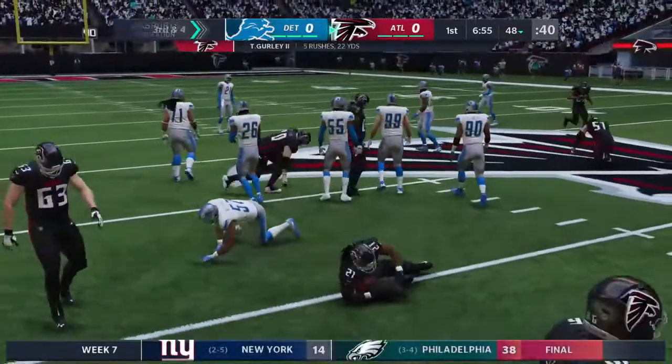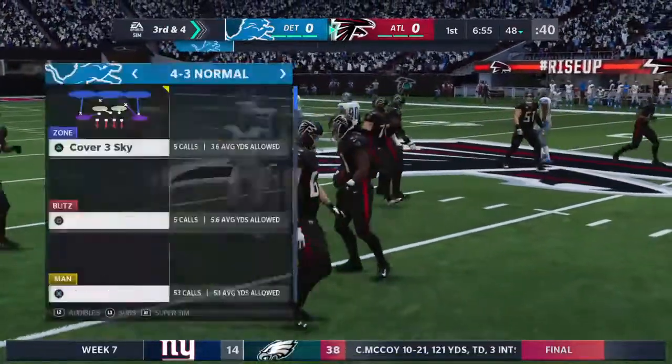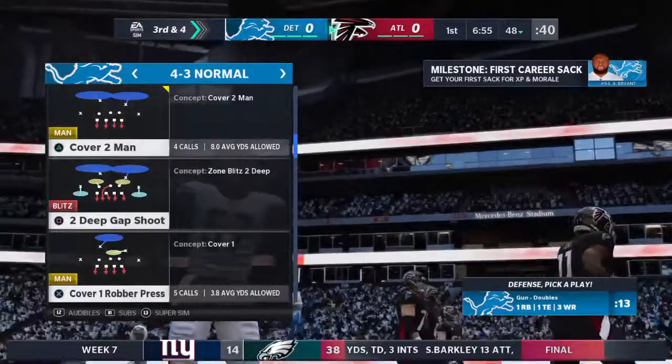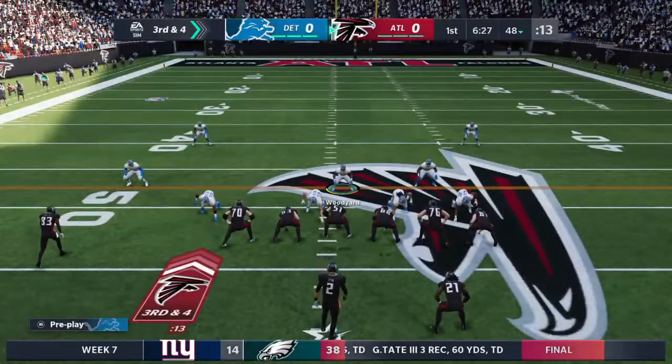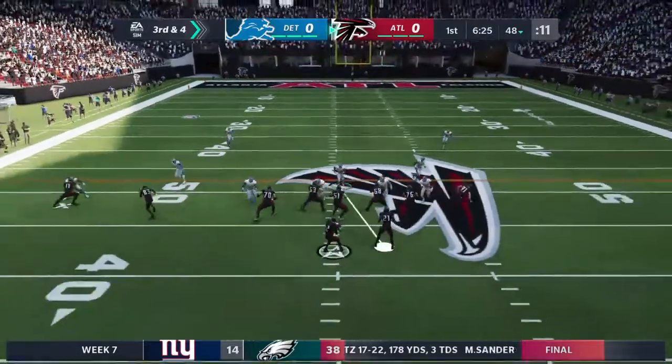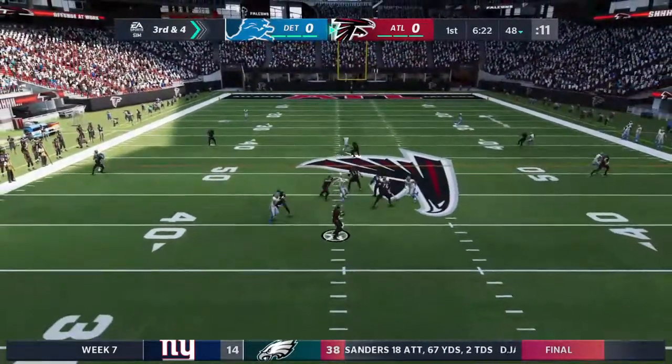And nothing doing. He's immediately taken down at the line of scrimmage. As usual, the hallmark of a good run defense, linebackers making plays near the line of scrimmage. Absolutely nowhere to run there. From the gun on 3rd down, Ryan.